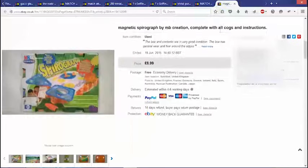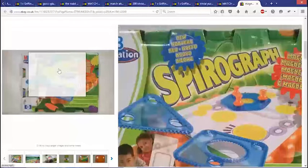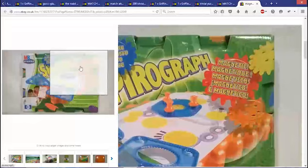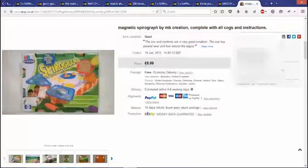Next one is a Spirograph. I paid £2 for this. And I wish I'd held on to it till silly season, really, because it was a sticky item. And I only ended up getting £8.99 with free postage. So maybe £1, £2, £3 roughly profit on that one.